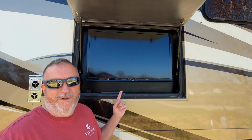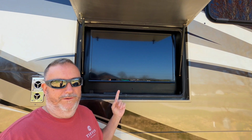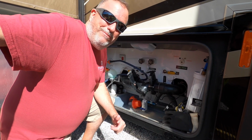She's also equipped with an outdoor television, which makes watching sports games with your favorite cocktail all the better. Miss Betty has fuel fills on both sides of the coach, which makes life very easy when fueling up. This is Miss Betty's wet bay.